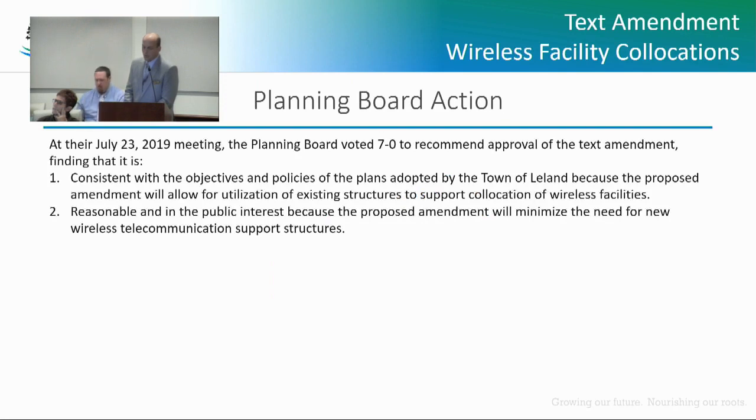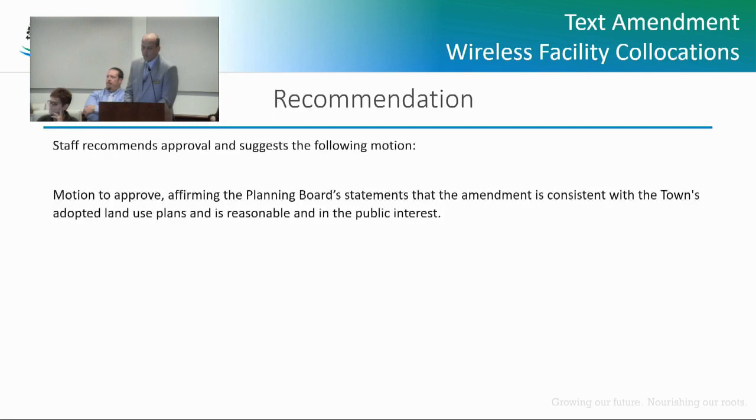The Planning Board voted unanimously to recommend approval of this, finding that it was consistent with the objectives and policies of the plans adopted by the town, because the amendment would allow for utilization of existing structures to support co-location of wireless facilities. They also found it to be reasonable and in the public interest because the proposed amendment would minimize the need for new wireless telecommunication support structures. Staff recommends approval and suggests the following motion.